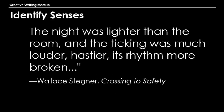From Wallace Stegner, from Crossing to Safety: "The night was lighter than the room, and the ticking was much louder, hastier, its rhythm more broken." This is lovely. So what senses are being used here? Identify these different senses.